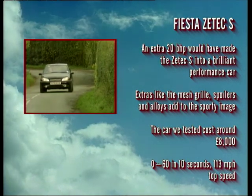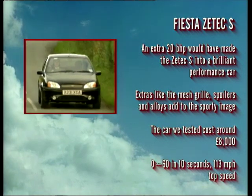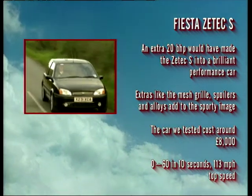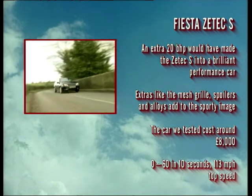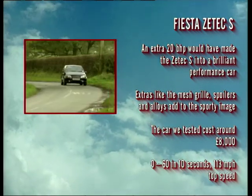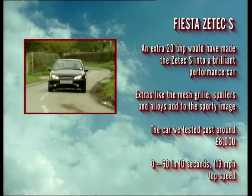With the all-new Fiesta out soon, the Zetec S was a final fling from Ford to see the car through to 2002. Having spent some time in the latest Fiesta, it is a class act. Handling is sharp, even though the Zetec S is not the most powerful of the small hot hatches. Bit of a shame, really.